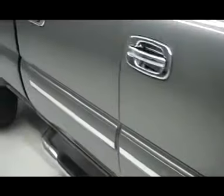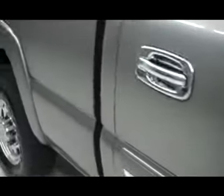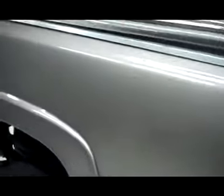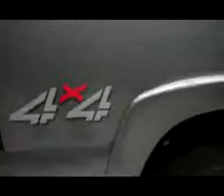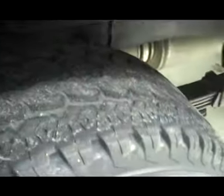As we go down the passenger side here, you will see the step bars. You will also see the aftermarket bed rail bars. Let's go to the back tire. Both the same as the front, 70%. As you can see, it has a very clean underbody.